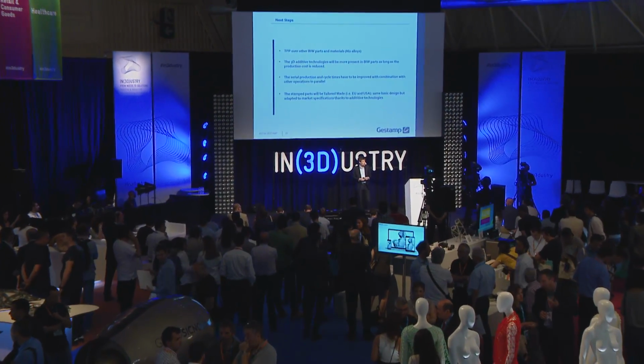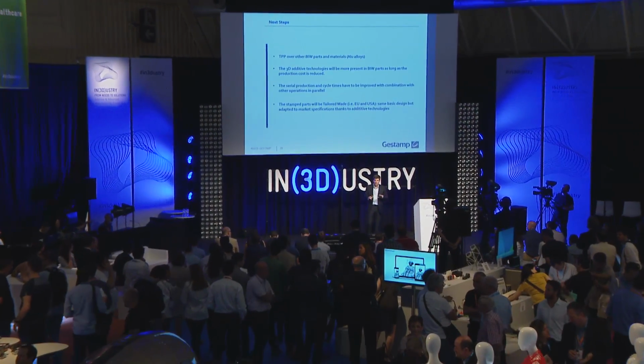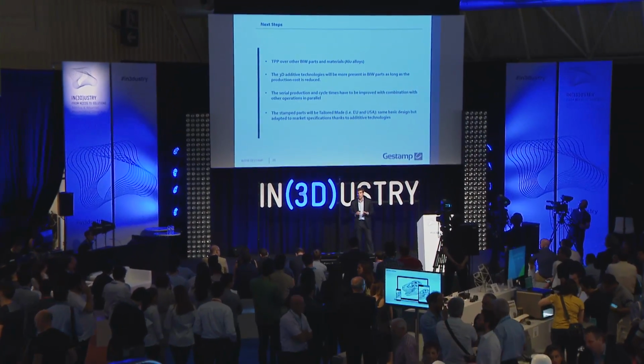How we are producing parts with additive solution is too slow yet for the automotive sector. Another good thing about this is that we will be able to make a basic standard part, the same around the world, the same production, the same drawing, but we can adapt those parts to the requirements of every market, just finishing the parts on site using the additive solution.